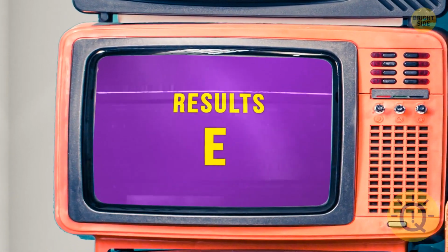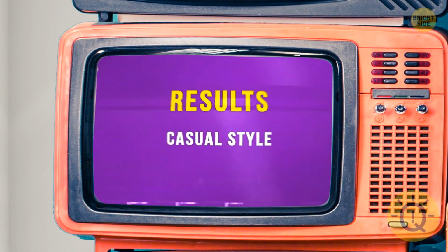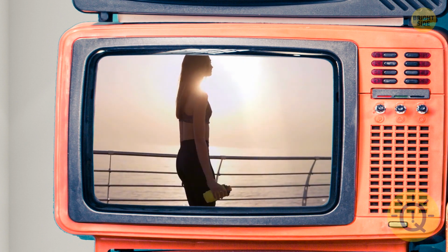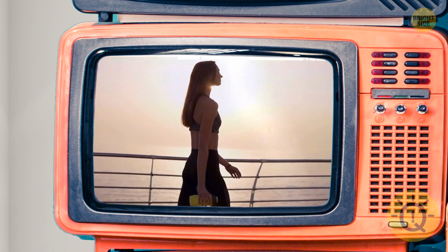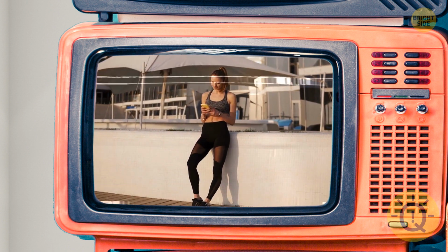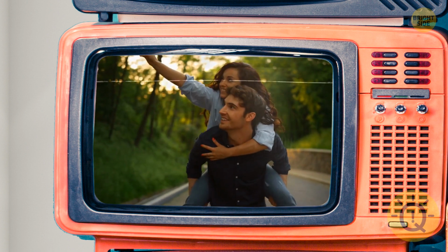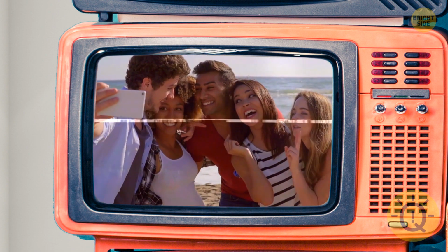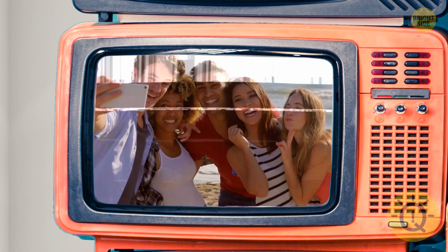If you have mostly E's, you have a casual style. You like to keep things simple. You often choose sporty clothing items because they make you feel comfortable and relaxed. You're a bit shy and don't like drawing too much attention to yourself. You like being around people, especially your close ones. You feel much better and happier when you know you belong to a group.